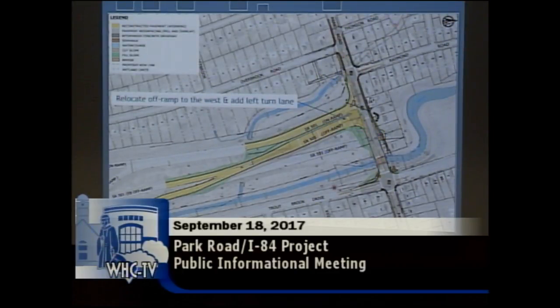As I mentioned, the off-ramp will be relocated next to the existing on-ramp. It's approximately 200-foot shift to the west. Benefit of that is it creates more storage space on Park Road for the on-ramp traffic and for the intersection of Park and Trout Brook. Right now, the off-ramp has 3 lanes. It has a single left turn lane and a double right turn lane. The new off-ramp will have 2 left turn lanes and 2 right turn lanes. So that'll help allow more traffic to stage on the off-ramp, and it'll process more cars with each traffic signal cycle.